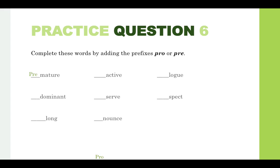Proactive or preactive? You should know that that's going to be proactive. Prologue or prelogue? You know that should be prologue. Prodominant or predominant? It will be predominant. Proserve or preserve would be preserve.